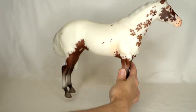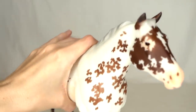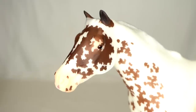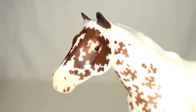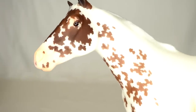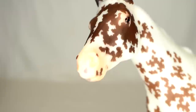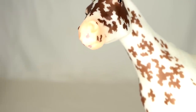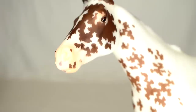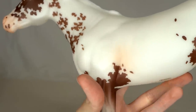Her color is so unique and so pretty. Her shading is really dark, really pretty. Go ahead and get a closer look at her. Look at that face. That is just crazy. Crazy markings on this mare. She looks awesome. Again, she's got some nice painted eyes. They're brown. She's got a little bit of spots on her muzzle. Nice pinking around her muzzle and eyes. She also has some pinking behind her shoulder there.